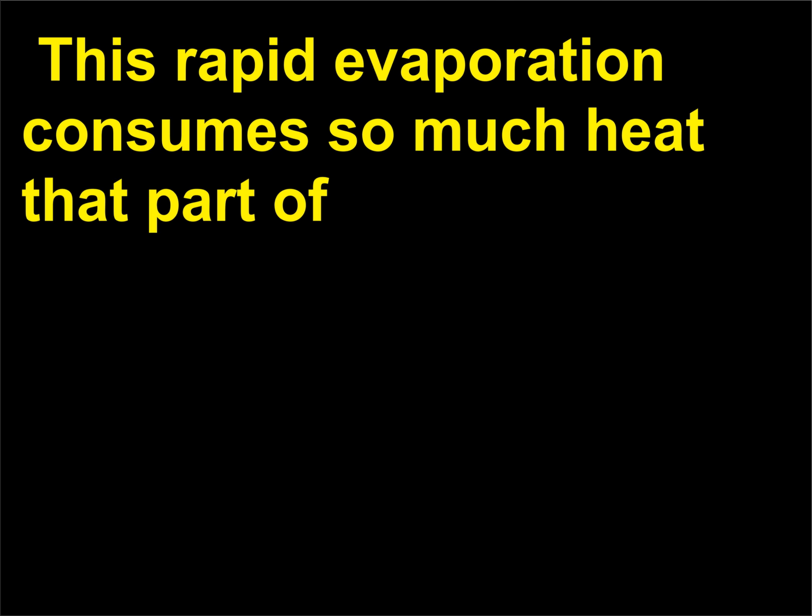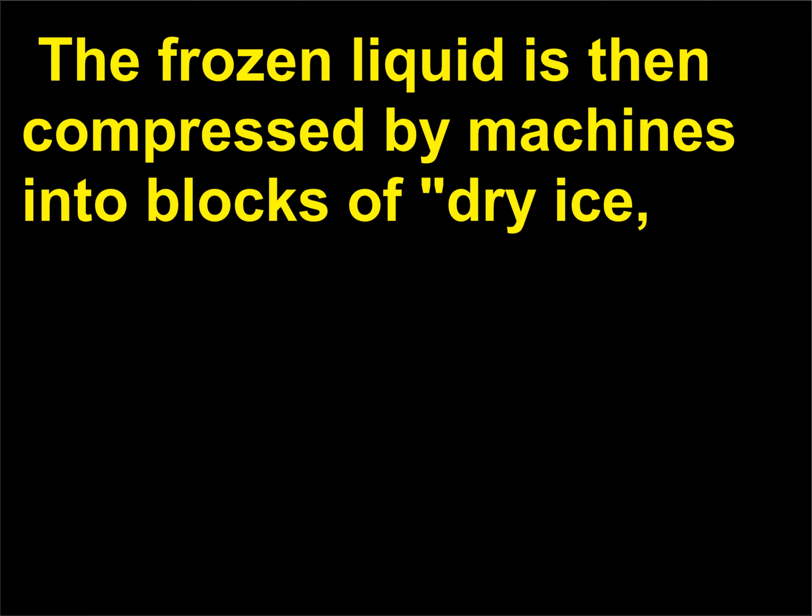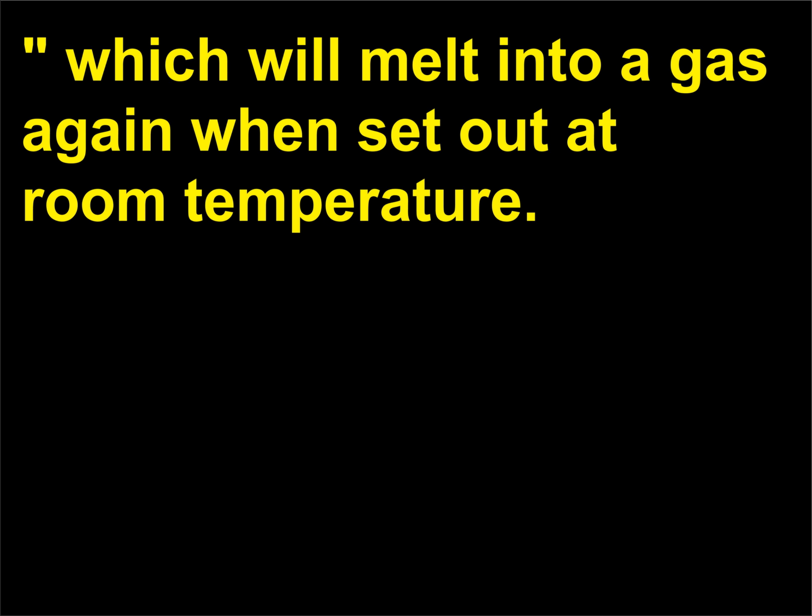This rapid evaporation consumes so much heat that part of the liquid CO2 freezes to a temperature of -109 degrees Fahrenheit, -78 degrees Celsius. The frozen liquid is then compressed by machines into blocks of dry ice, which will melt into a gas again when set out at room temperature.